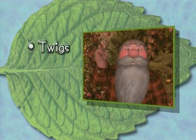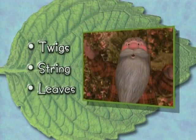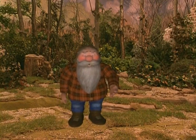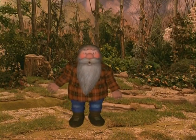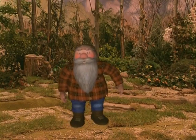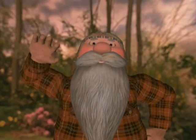To make a bird nest building kit, you need twigs, string, and leaves. Good luck, home building helpers. And remember, the best place to learn about nature is right outside your door. Because when you're outside, you're on your own backyard safari.